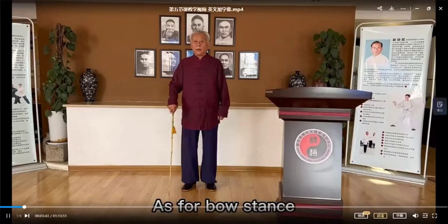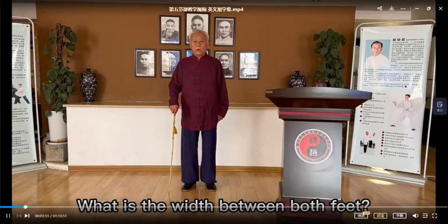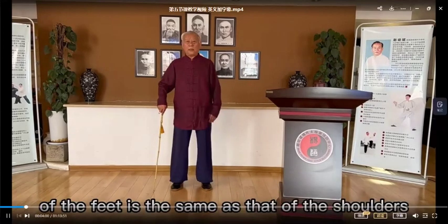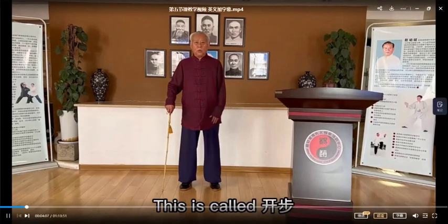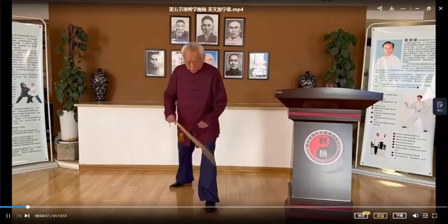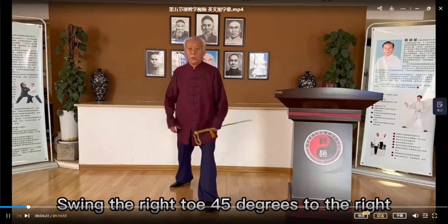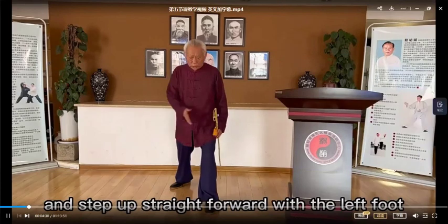As for bow stance, the body must face straight ahead. What is the width between both feet? In the form preparation, the width of the feet is the same as that of the shoulders. This is called kai bu, feet apart. Let's take this as the standard for the entire form. Now, for example, in a left bow stance, swing the right toe 45 degrees to the right and step up straight forward with the left foot. Now, the width should be okay.